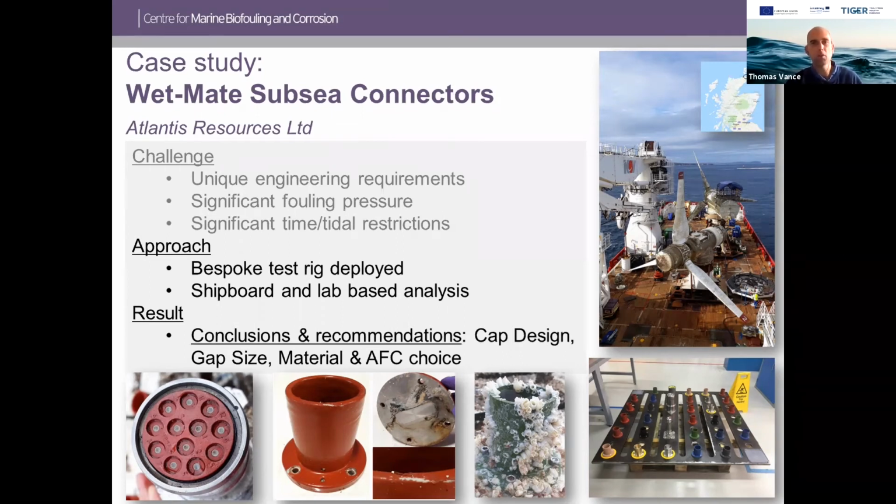So we worked with Atlantis to design a series of tests which would allow them to screen different methods of designing subsea connectors. And we looked at different coatings, different configurations, and different ways of actually connecting cables up using connectors, and actually deployed those out in the field. We conducted some shipboard and laboratory-based assessment of these different options.